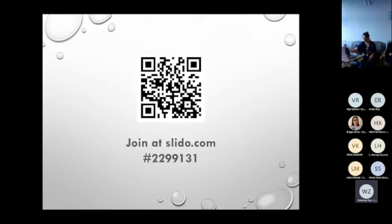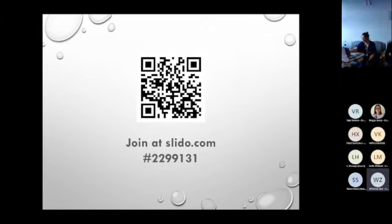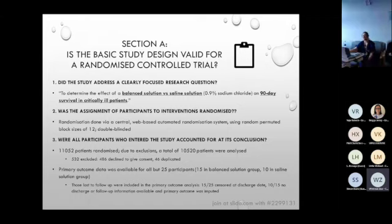So we're going to be using the CASP RCT checklist in order to structure our analysis of this paper. If you do have any questions or comments on any of the points, then please do pop them in or shout out. So the first section is covering: is the basic study design valid for a randomized controlled trial?